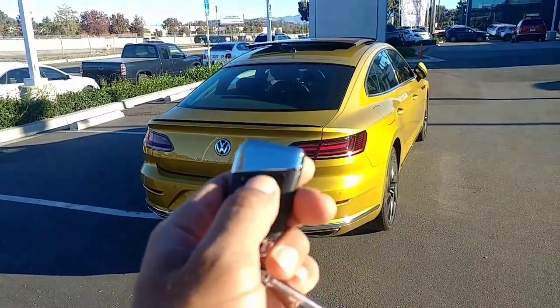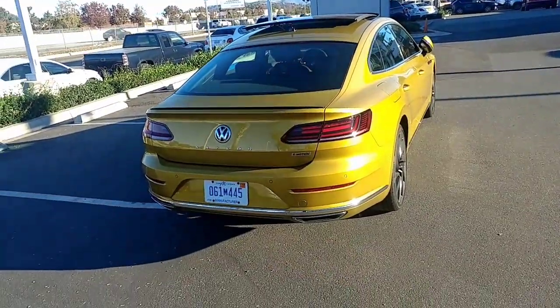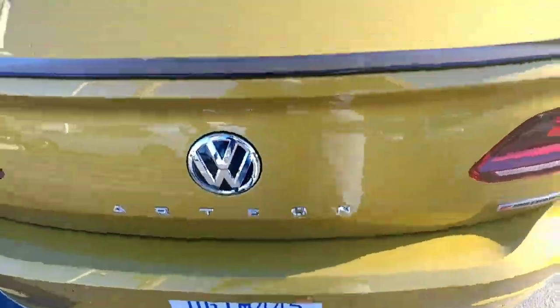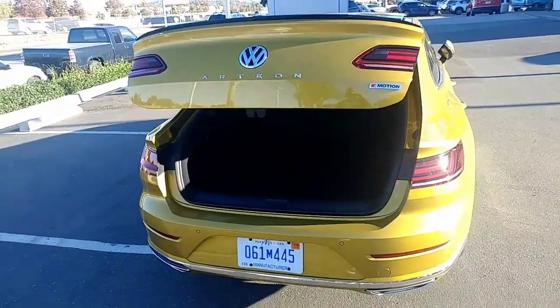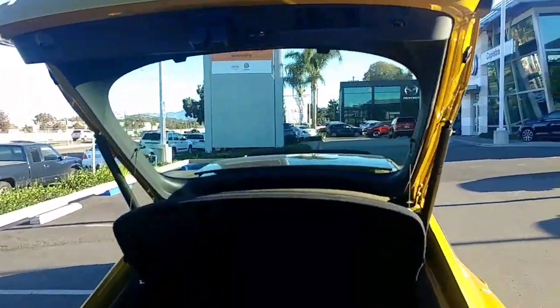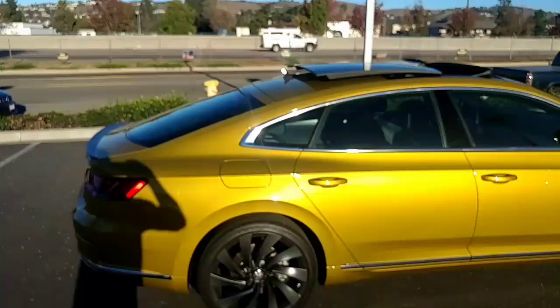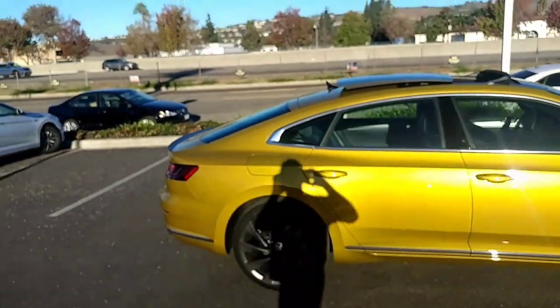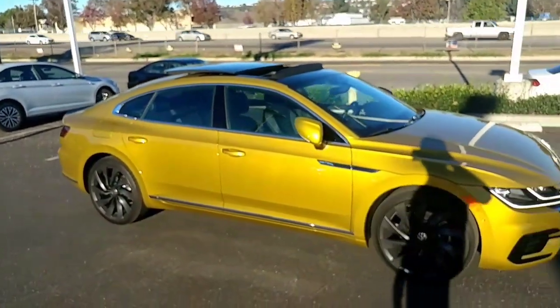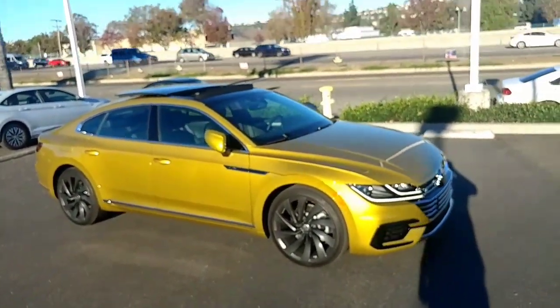Alright, with the easy open, lock the vehicle, look over. Very nice. Height adjustable. Beautiful shots with the sunroof open. Once again, buddy from Capistrano Volkswagen in San Juan. Have a great day. Come on, Volkswagen, bring this car.